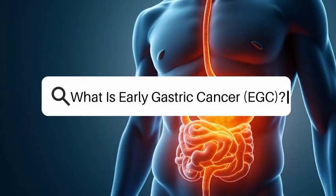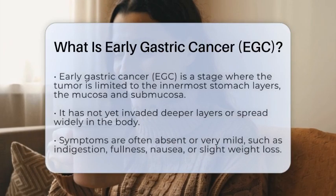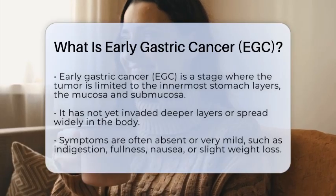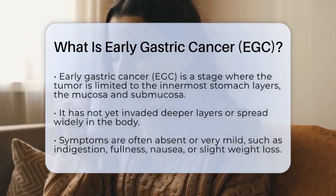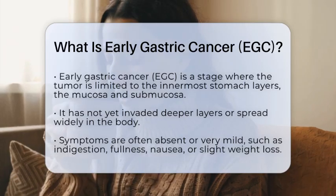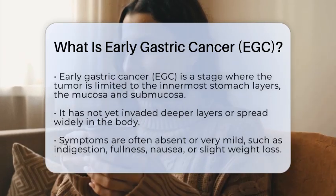What is early gastric cancer, EGC? Imagine catching a problem early enough to have a much better chance of fixing it. That's what early gastric cancer is all about. It's a stage of stomach cancer where the tumor is still very limited in size and depth.